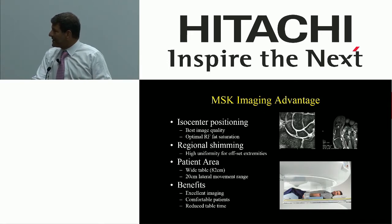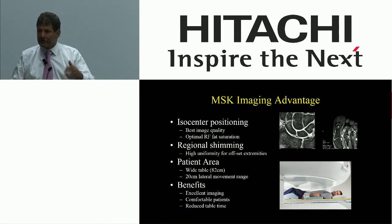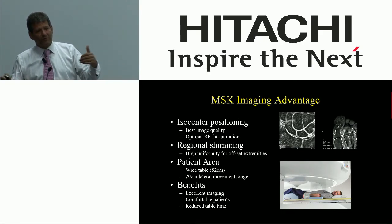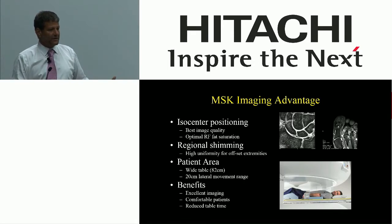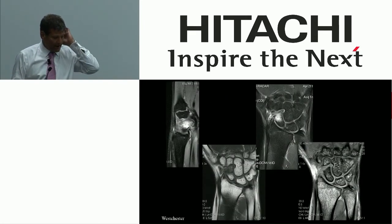So again, I think the reason why this works is because the technology has changed. It's not just the field strength. It's the ability to move the patient to isocenter. It's the ability to do shimming so the fat suppression doesn't fail. You can pretend things work and then it will fail, but if you have these technologies that actually prevent the failures, you stay on schedule, you stay patient focused, and the patients walk off in a comfortable fashion.